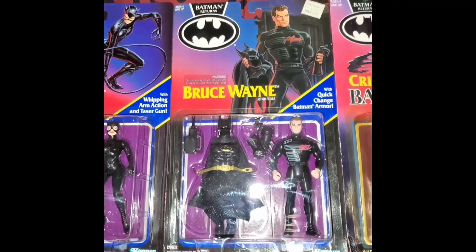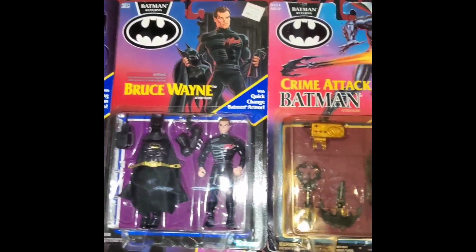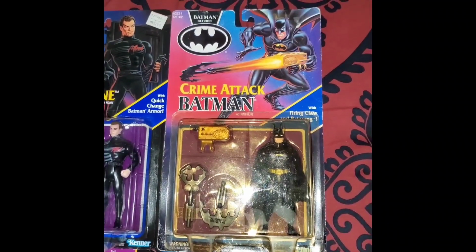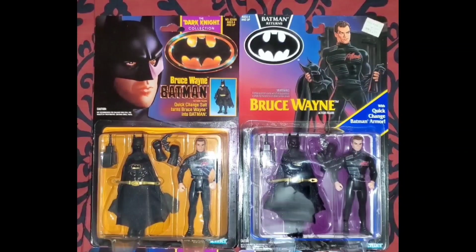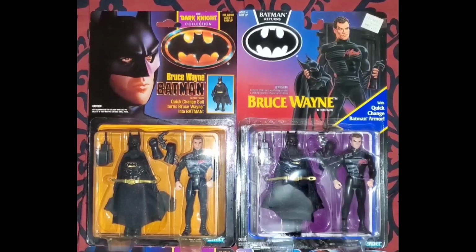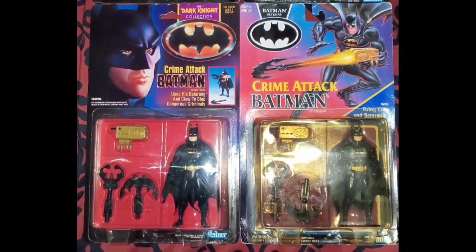Bruce Wayne, which was really just recycled from the Dark Knight collection. And then we have Crime Attack Batman for the Batman Returns line, which is another recycled figure. Here are the two Bruce Waynes side by side for Batman and Batman Returns. And then here we have another side-by-side comparison of Crime Attack Batman.